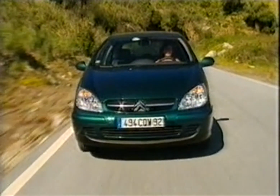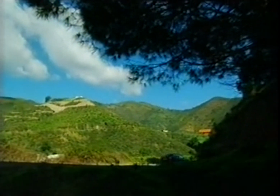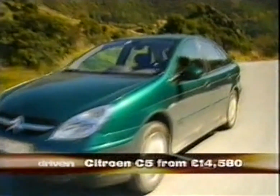Well, I don't fancy yours much. Despite all the tinkering, the C5 isn't going to be the belle of the ball, is it? But they do say that beauty is only skin deep, so what else has it got to offer?